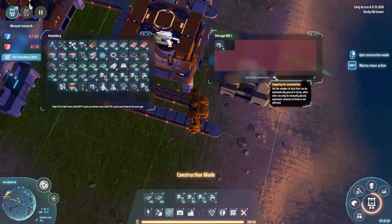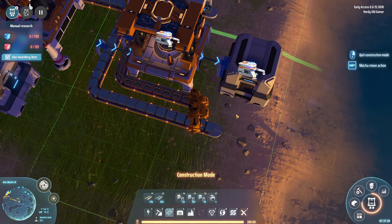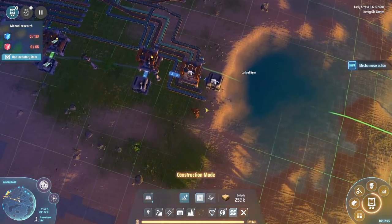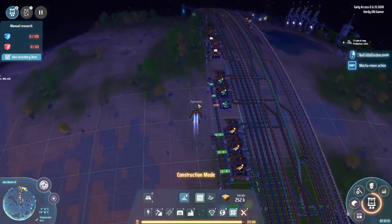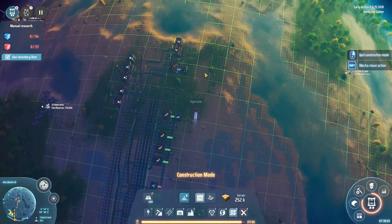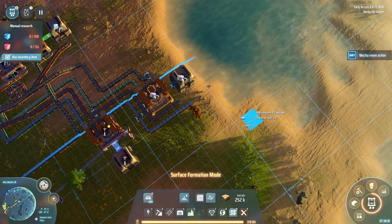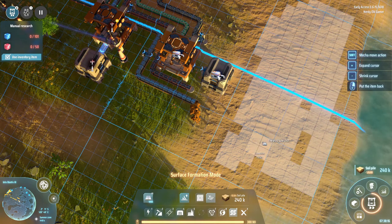Let's just do one stack. I don't know how many there are in a stack, so we'll try one stack for now. Okay, we need some landfill. I have one. All right, well. Luckily, we have quite a few here. Let's lay foundation, no decoration. Let's see what that looks like. Looks like that.